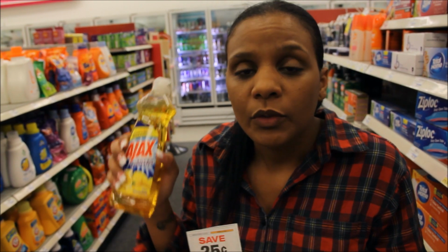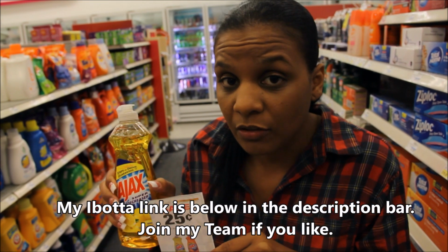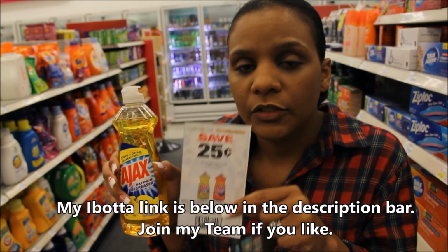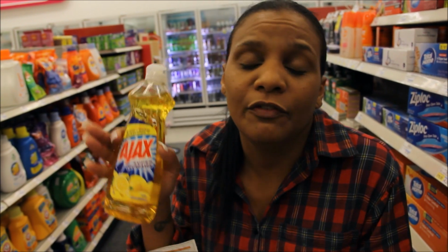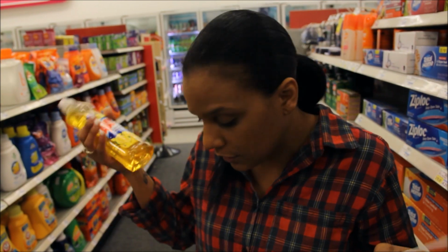So if you don't have Ibotta and you're new to couponing, when you activate or unlock your first rebate, you get $10 back. So if you were to do this deal right here, you would only spend 24 cents out of pocket, and then you would get back a 25 cent rebate plus the $10 for being new to Ibotta. So it's definitely worth it. If you didn't even want to coupon tomorrow for anything else or didn't have the money, just go in and buy some dish soap for 24 cents and then you'll make $10.25 on Ibotta. It's a really good deal to do.